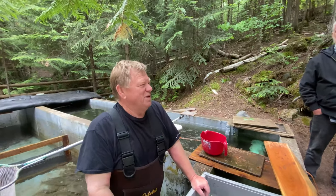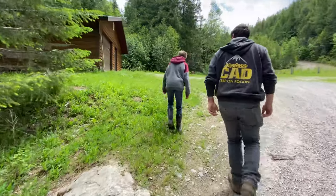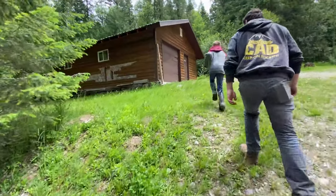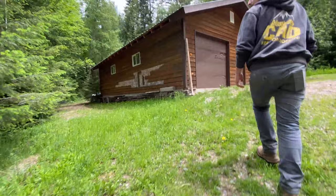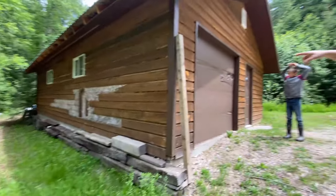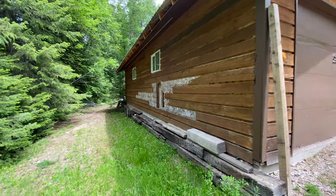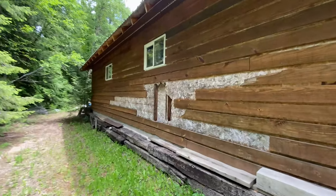The grizzlies seem to mind their manners. That's what the bear did? That's the grizzly. Well, he tried to go through the garage door, and then he decided to go through the sidewall, too. Oh, my good Lord. Oh, wow.